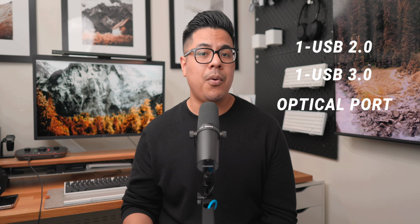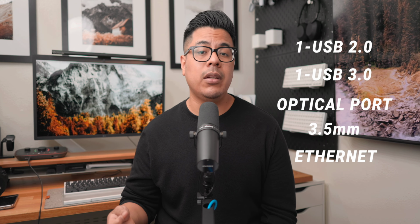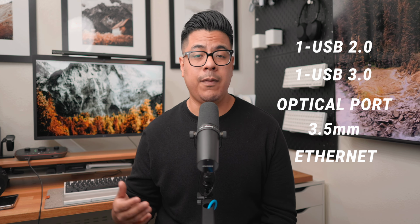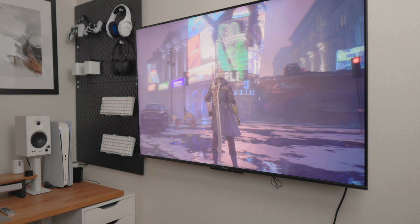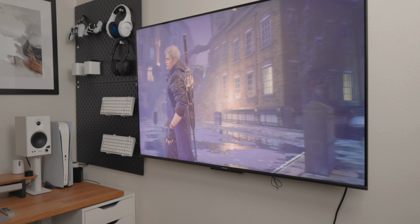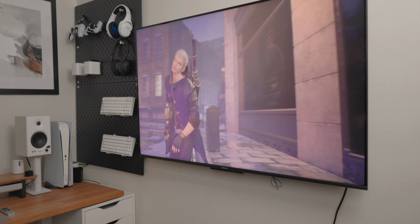You get an optical port, you get a headphone jack, and an Ethernet port to hook up the Vita software via Ethernet if you want a faster connection. But you also have Wi-Fi if you would rather use that instead. Now, the optical port is in case you want to hook up speakers, which I recommend that you use the optical port instead of the HDMI eARC if you have multiple consoles or you have a PC and a console that you want to hook up to this TV.